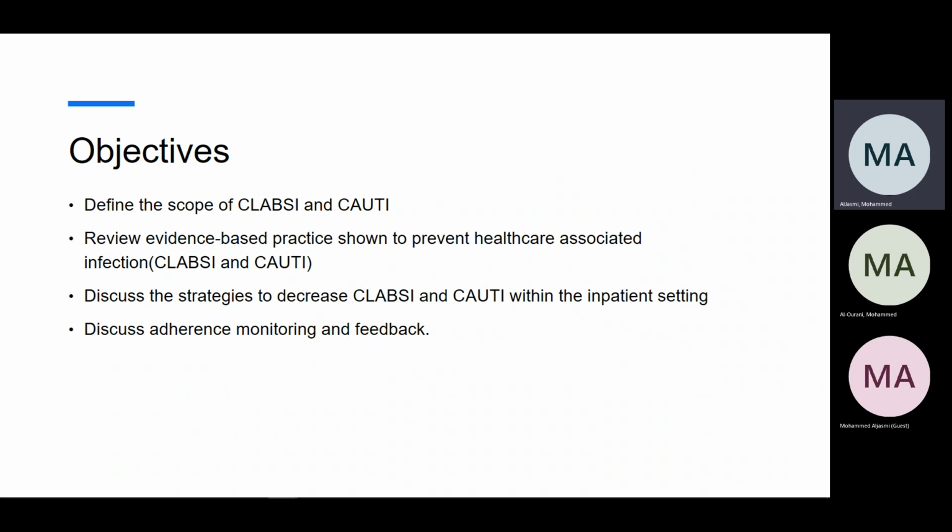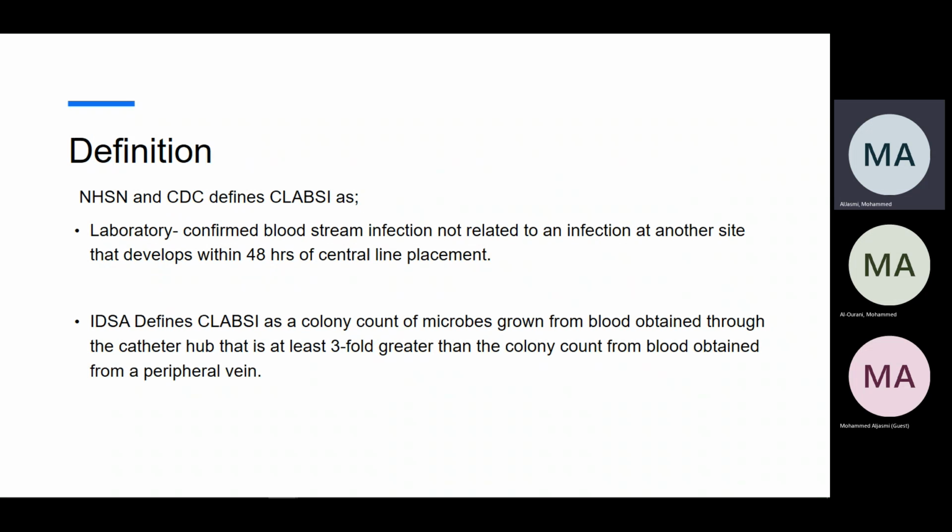So what are the objectives going to be today? Define the scope of CLABSI and CAUTI. We're going to review the evidence-based practices shown to prevent healthcare-associated infections. We're going to discuss strategies to decrease CLABSI and CAUTI in the inpatient setting, and adherence monitoring and feedback. Just before we move forward.